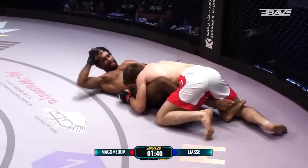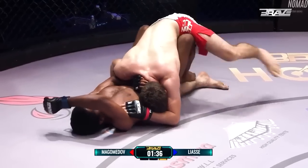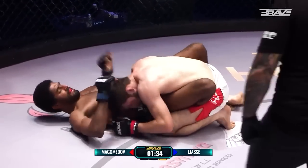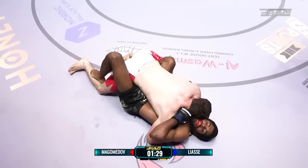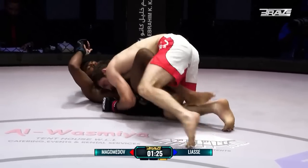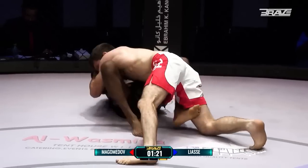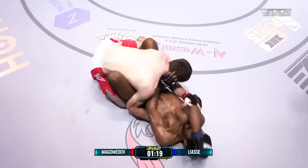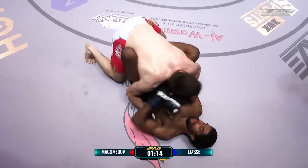About 100 seconds left, Brave Nation. Yann Liasse actually striking fairly effectively to the head. But as we know in mixed martial arts, it's incredibly difficult to win a round off your back. More often than not, even aesthetically to the uninitiated, the man on top is the man winning the fight. He absolutely, statistically speaking, is the man most likely to win this bout.